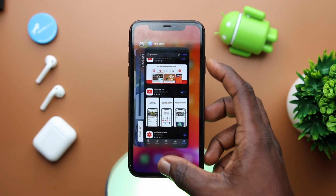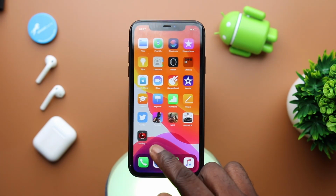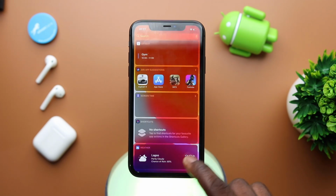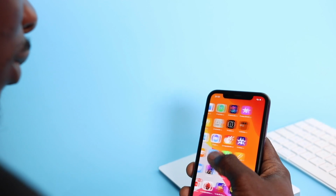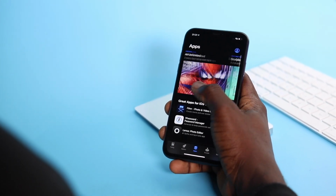I didn't like the bezels on this device though. Coming from the XS Max, the bezels looked a little bit weird somehow here. It still retains the edge-to-edge quality, but the bezels were big. That being said, it didn't really affect my overall usage. The overall usage of the iPhone 11, in my opinion, was quite smooth.